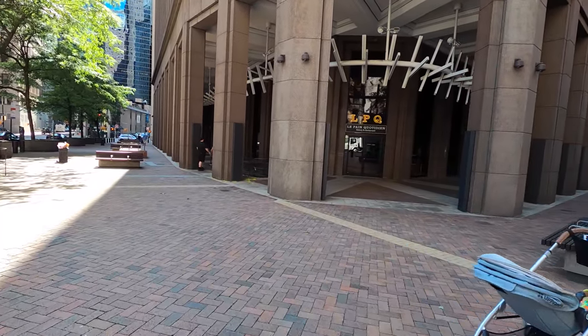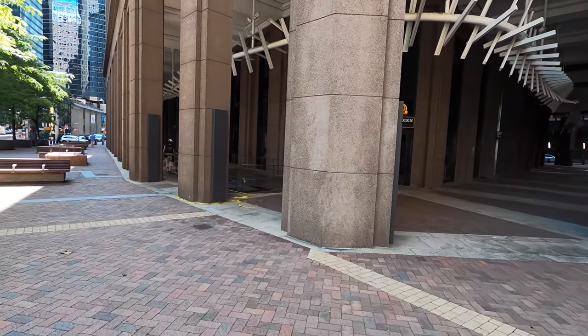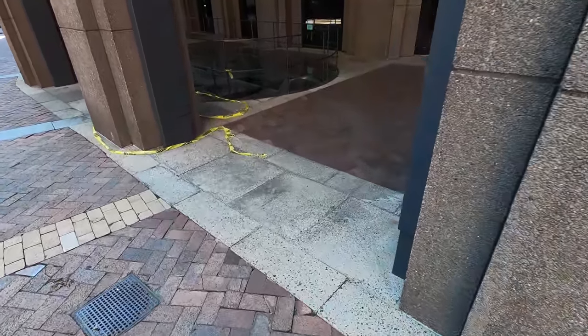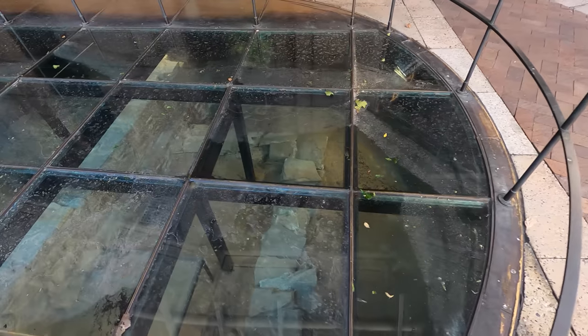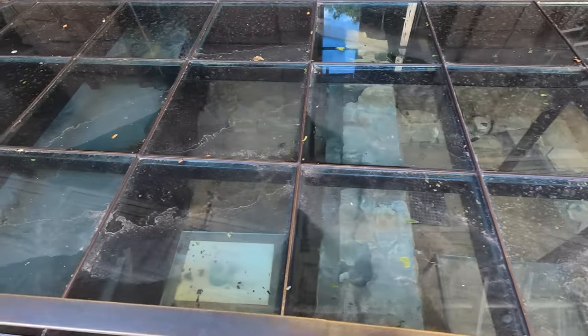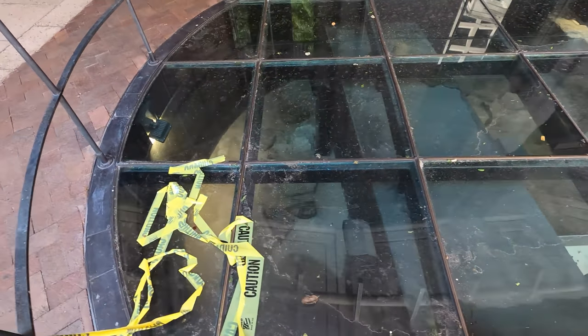Now here's a secret I want to show people. This is a look back into when New York used to be called New Amsterdam from the Dutch colonial days. Unfortunately, this is a little bit dirty, but you could probably make out some of the foundation of this old building here. Neat little area. It's what New York used to look like.